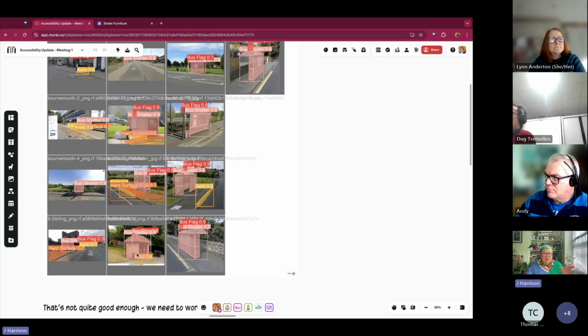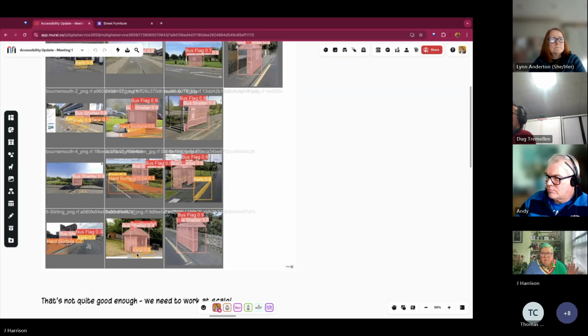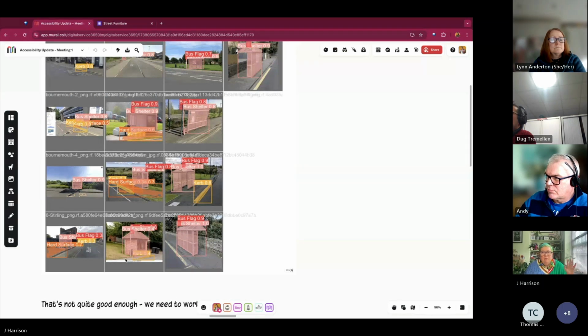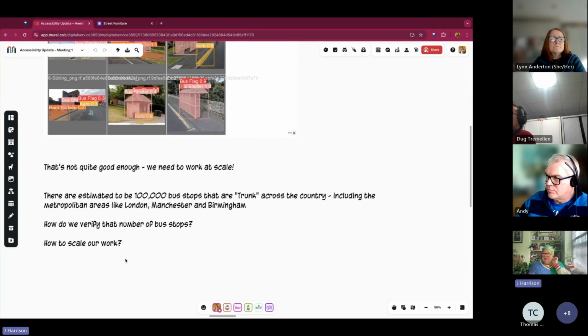The things that it needs to work on are: is there a curb? What kind of surface is there? And some of the other street furniture is a lot trickier to spot. But one of the other things is, how do we know that it's seen the thing that it's seen?